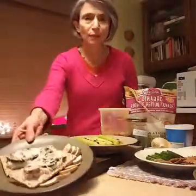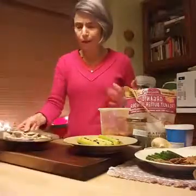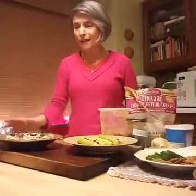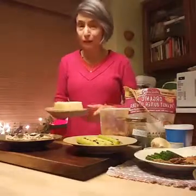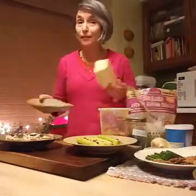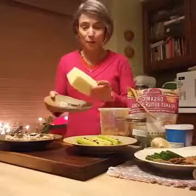I added some extra mushrooms there because, again, you can eat as many of those as you want. And the Romano cheese, I love Romano cheese. You don't need a whole lot of it to add some flavor. If you crave something salty, you're going to get your salty fix. And, of course, I get the Romano cheese at Costco.